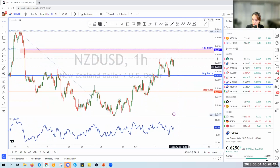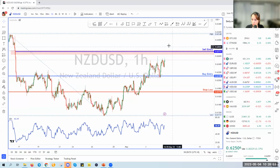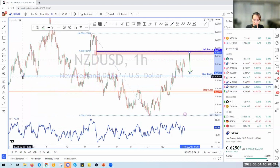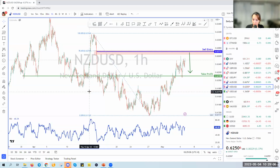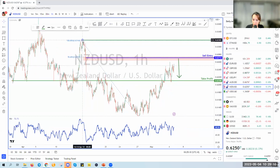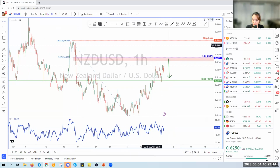Opportunity for you to sell from here, if you want, because price already moved up, right? So this cannot be a buy entry, and this could be your take profit level, I think. And for the stop loss, you just put it above this high, here.